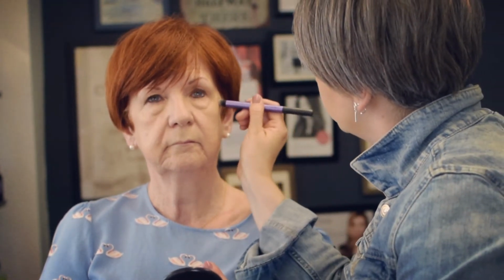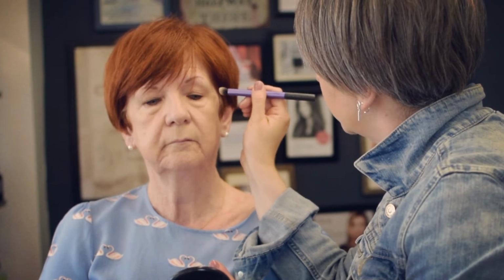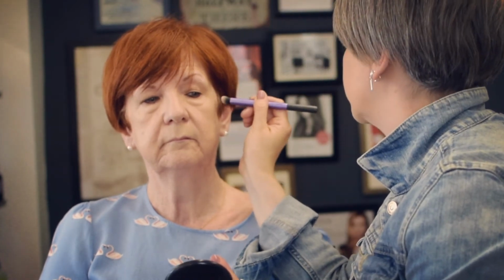I'm going to show Mum, now using your MAC Studio Fix, this is what you could use. So once again, take a small brush and use this now just to where you've done your spots. To just go over them, and that sets it in place. And the beauty about this powder is it just takes the edge off, because we've gone quite heavy with your coverage. Although it's light layers, you want to keep that.